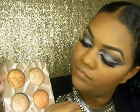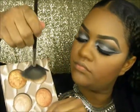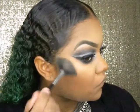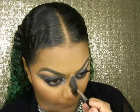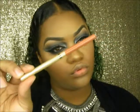And now time for highlighting. I don't know, I'm obsessed with highlighting. Like, I can really go ham sometimes. But yeah, I'm just grabbing these 3 shades from the BH Cosmetics Wild and Radiant Baked Illuminating highlighter palette. That's all I have to say. Wow. But yeah, I just highlighted my face with that above my cheekbones, my nose, and other areas that we highlighted prior to. And this will just give it a nice, beautiful glisten.